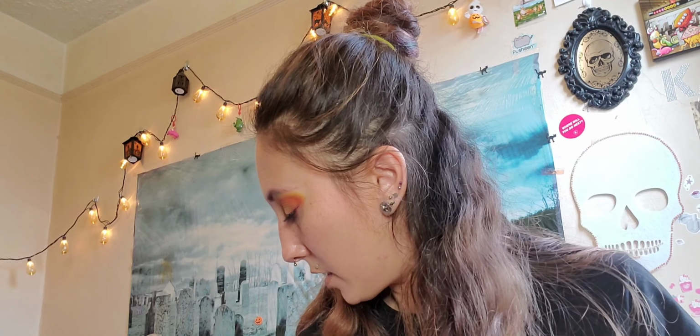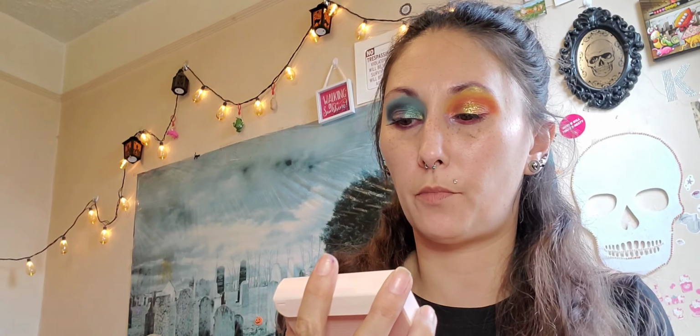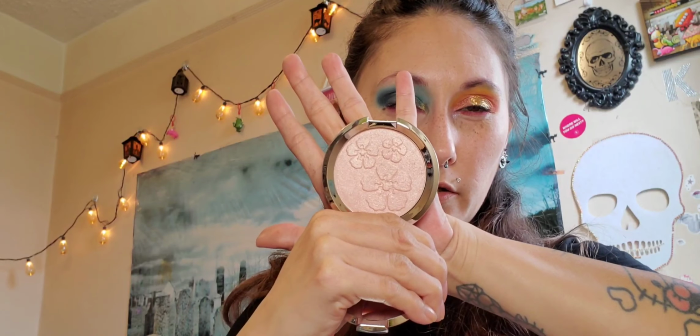Okay, so those are the two looks. I really like this palette. I like the looks that I came up with. Let's put some lipstick on and do a highlight. For my highlight, I got this from BoxyCharm pop-up. It is the Becca Passport to Glow Korea. I am half Korean, so I did want to get this. This is the color Rose Quartz, and it has cherry blossoms on it, or sakura, they're called in Japan. I don't know what they call them in Korean.